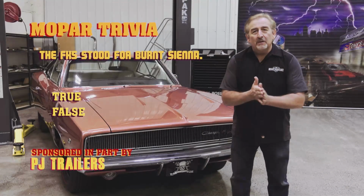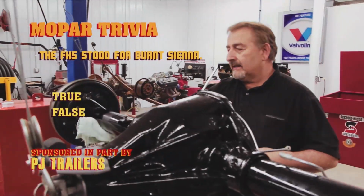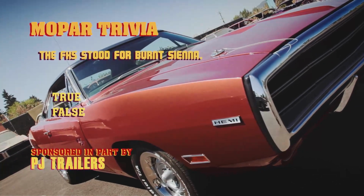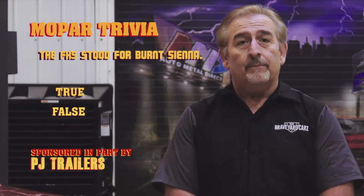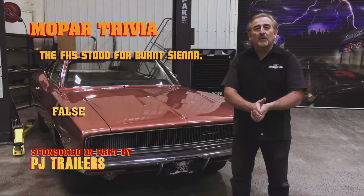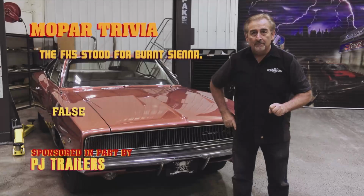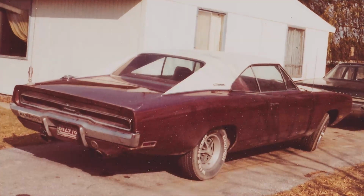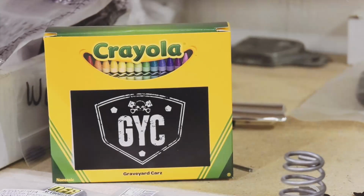All right, my little ghouls, how did you do on that one? We're talking about the 1970 Dodge Charger 426 Hemi 4-speed 410 A34 Super Track Pack in FK5 with a black top. Did the FK5 stand for Burnt Sienna? If you said true, well, you're wrong. You're not only wrong, you shouldn't be allowed to watch the show anymore. I'm just kidding. FK5 is burnt orange. I talked about it from the day we started the series until now. My favorite color, burnt orange. My car happened to also have a burnt orange interior. Now, when I was in 2nd grade, I only had 8 crayons, so I wasn't able to make burnt orange or burnt sienna. So it wasn't until later on in life that I was able to appreciate those colors.